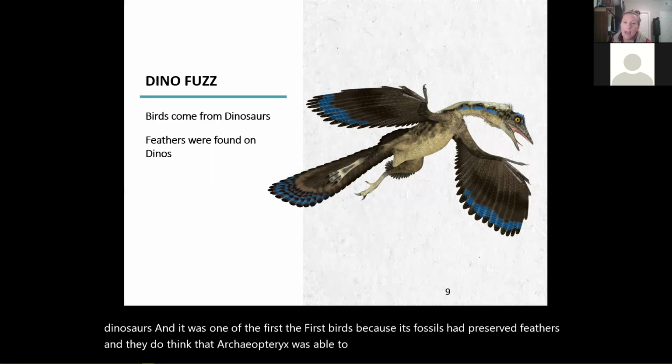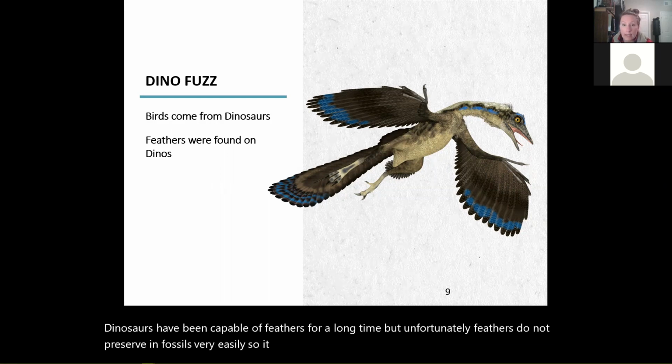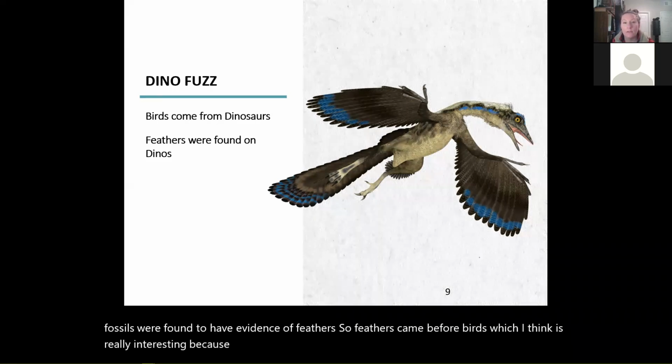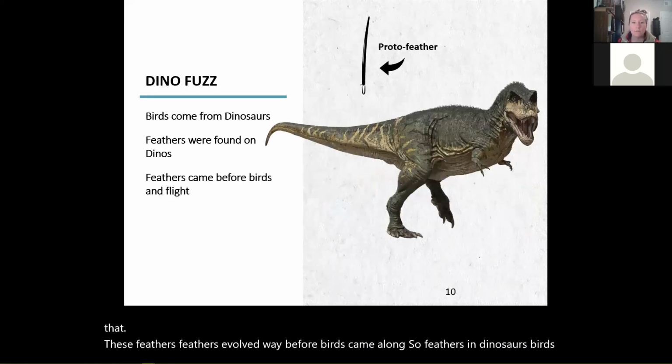It did have flight. And we know that dinosaurs have been capable of feathers for a long time, but unfortunately, feathers do not preserve in fossils very easily. So it wasn't until recently in the 1990s when non-avian dinosaur fossils were found to have evidence of feathers. So feathers came before birds, which I think is really interesting because if they're the only animal alive that has feathers, it's amazing that these feathers evolved way before birds came along. So feathers and dinosaurs, birds are dinosaurs, we're moving right along.